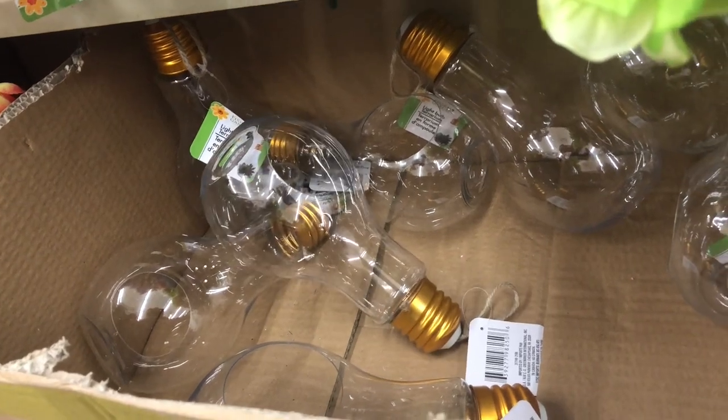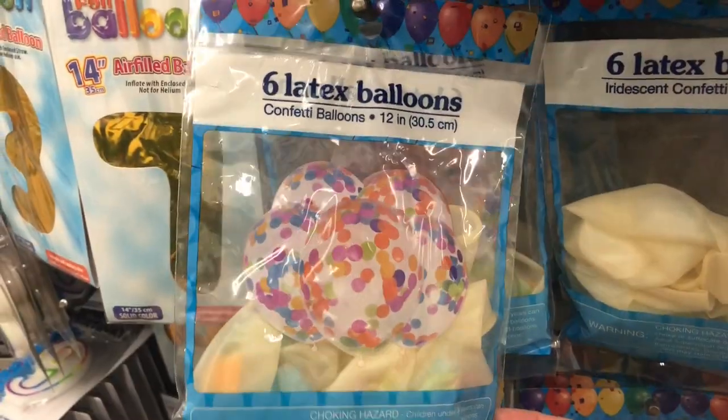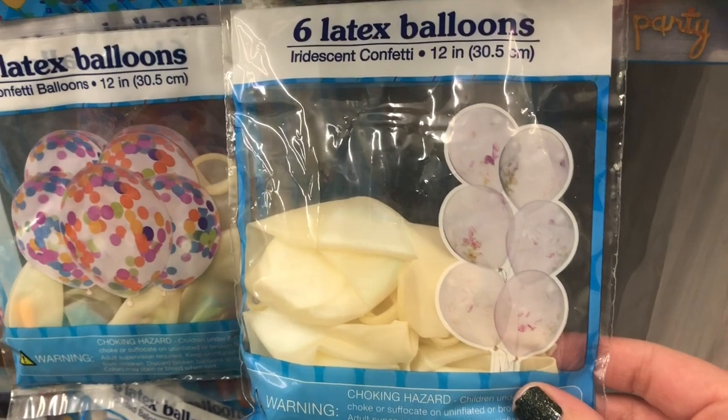These light bulb terrariums are not new, but I think they are much bigger than the ones they had out last year. And you guys, look at these latex balloons with confetti inside.